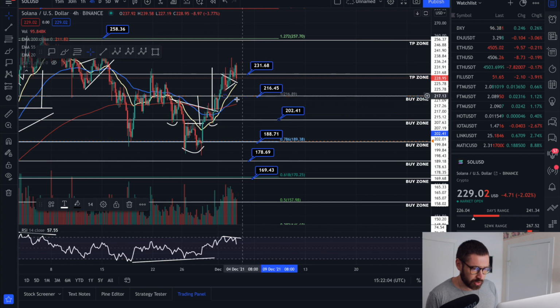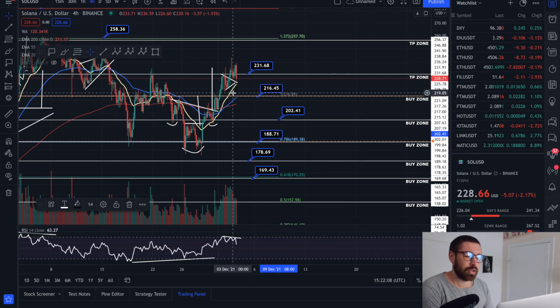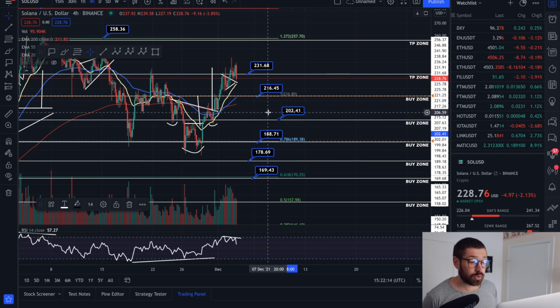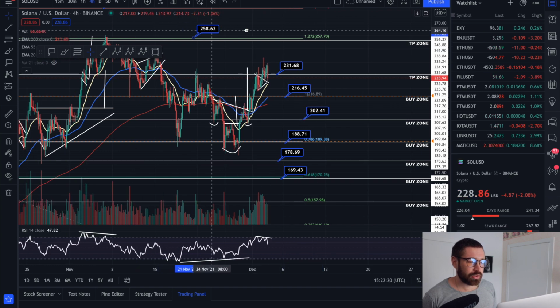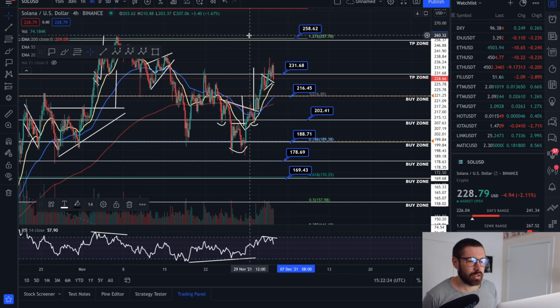So I would watch the EMAs here. If we start to lose the 20 EMA on the 4-hour chart, that's when we can come back down to 216. If we lose the 55, that's when you can see us come back down to 202. But if we simply bounce from the EMA, that is always a possibility, guys. Your next take profit zone is the previous high at 258, the previous all-time high for Solana.